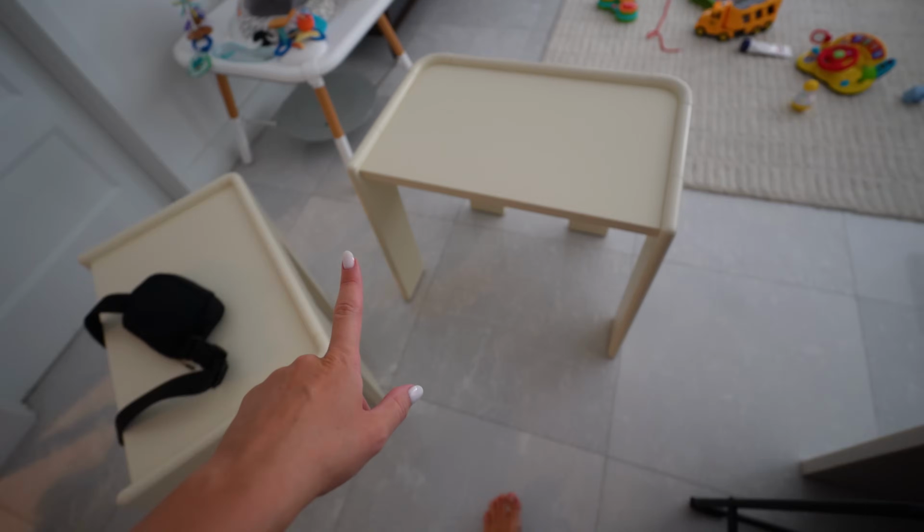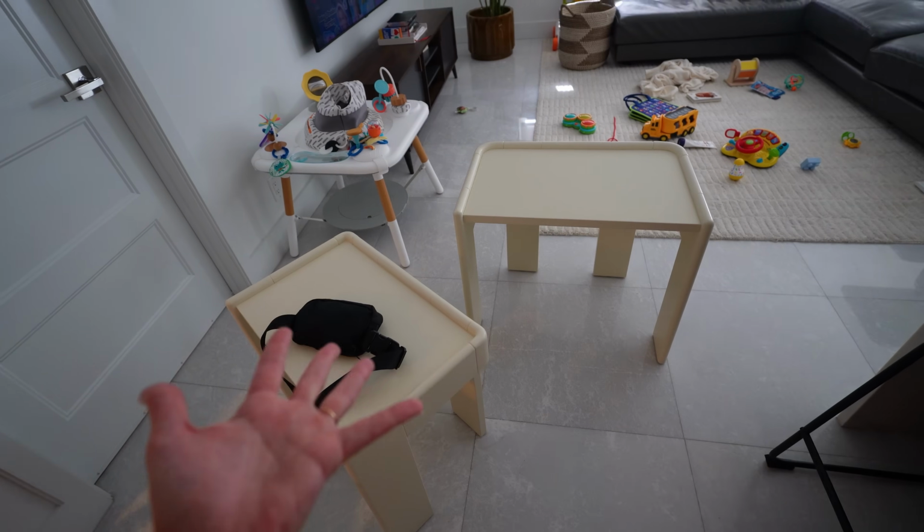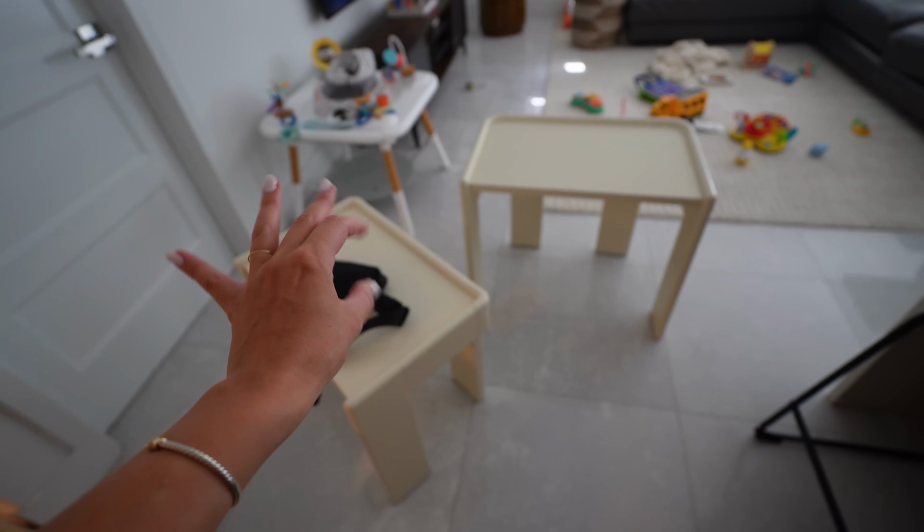All right, I'm gonna put these in the car while he's napping because I'm gonna return them today. And also, it's like not really well done. It doesn't look like a $300 nightstand. And for that reason, they're going. I just changed, by the way. I thought I was getting 2 sets of nightstands for $300, but it's $300 for 1 set of the nightstands. No. Don't even try me.